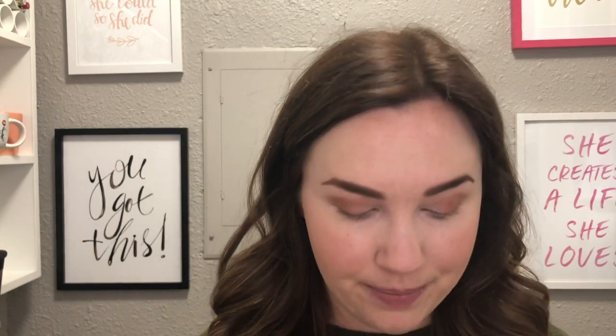Okay, now that our lash primer is dry, I'm going to go in with mascara. I actually use both the VolumeIntense regular mascara and the waterproof. Here's why. They have different wands. This is the wand for the regular, and I like the way it applies the mascara to my eyelashes. This is where I take the time to make sure all of my eyelashes are coated.